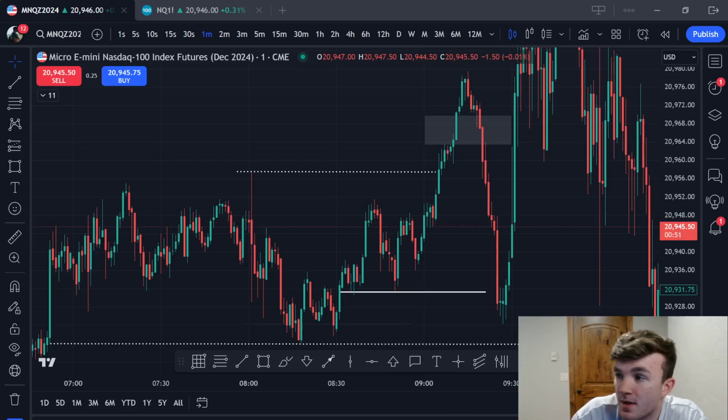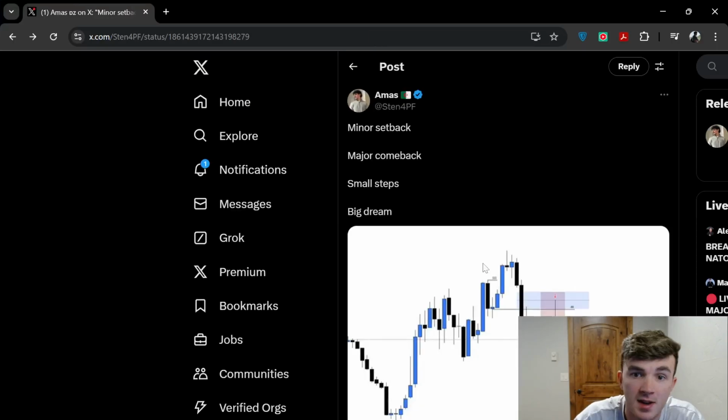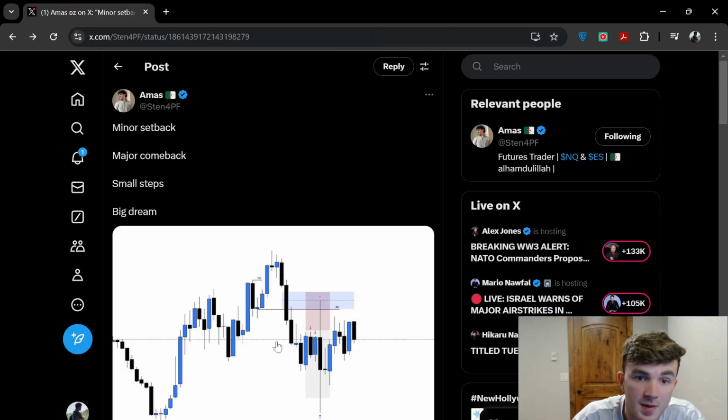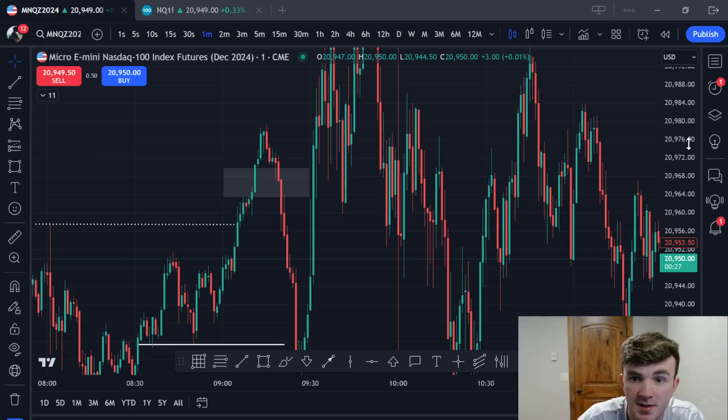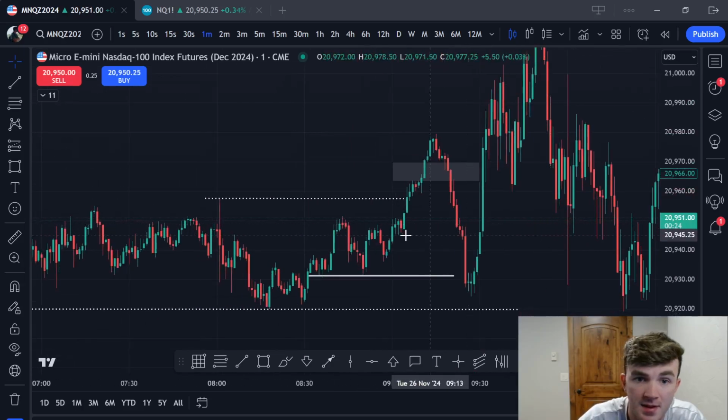Let's see. Then we had a trade from Amos. So here we have this trade from Amos, and he basically enters once at this breaker. You can see he enters at that breaker, and then he enters again at this breaker, overlapping with this fair value gap. So I'm going to pull up the chart again, and you can see that this happens.